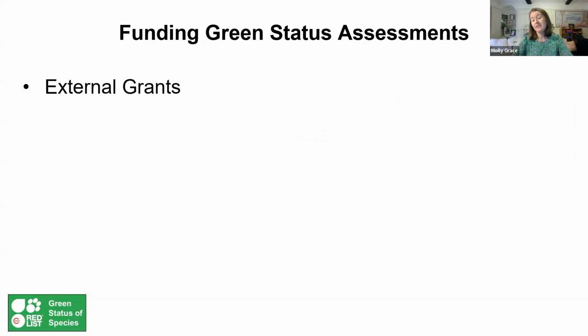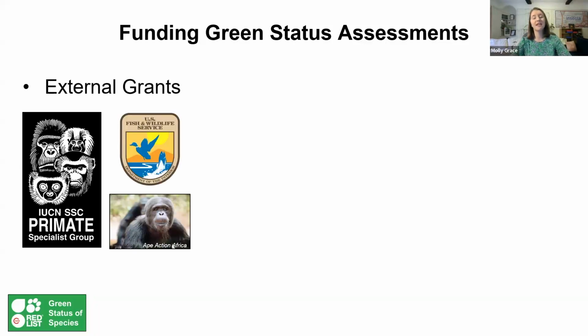Outside of the SSC, or even outside of IUCN, there are external grants available. Just to give a few examples of success stories, the IUCN Primate Specialist Group has received funding from the US Fish and Wildlife Service to assess the Green Status of great apes in Africa.